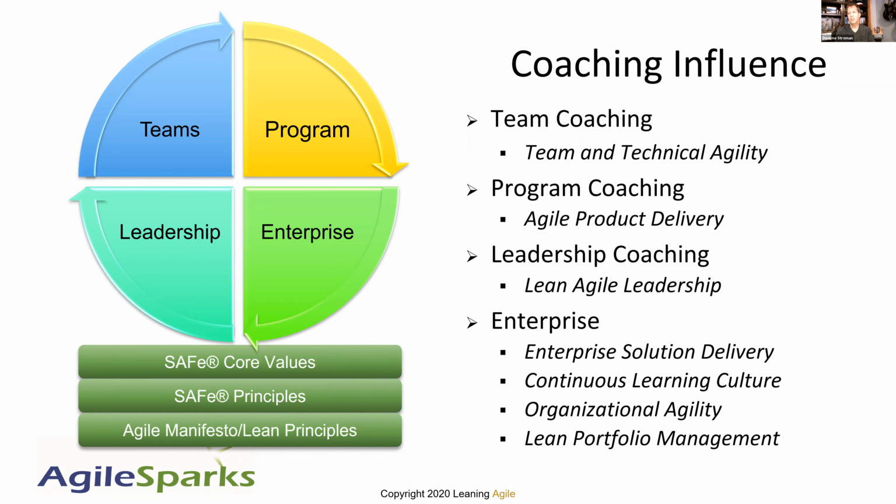And then we'll talk briefly about the enterprise-driven ones. And from a coaching standpoint, enterprise solution delivery, when we're talking about large, complex solutions, multiple systems working together. Continuous learning culture, one of the new core competencies that is absolutely vital to success. Organizational agility as well. And then lean portfolio management, while not new as a core competency, has definitely been getting a lot of attention and almost a facelift from all the experience that we've been gaining over the last couple of years.